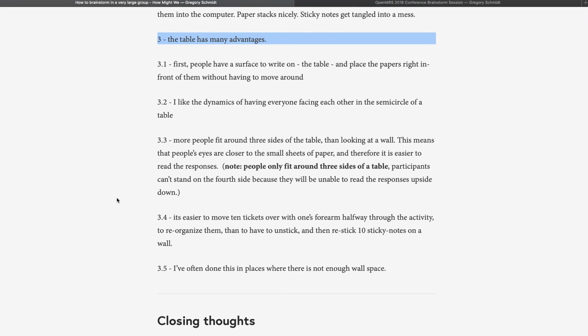Whereas if you have a wall, you sometimes need a separate surface for people to write on, and then you need people to go to the wall. You also are able to get people standing in a semicircle, looking at each other, talking more directly face to face when you use the table. And I like that dynamic. Whereas again, with the wall, it's a little bit less face to face because you're all trying to front yourselves against the wall that you're posting these tickets on.